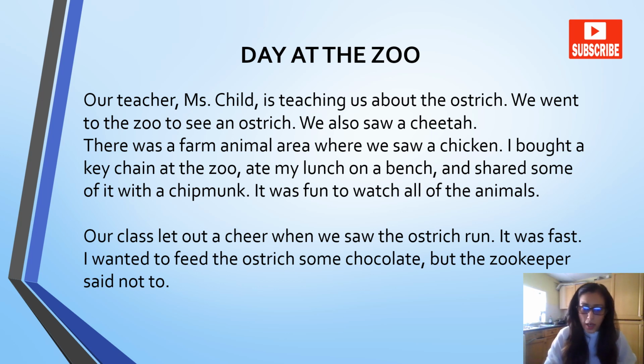I bought a keychain at the zoo, ate my lunch on a bench, and shared some of it with a chipmunk. It was fun to watch all of the animals. Our class let out a cheer when we saw the ostrich run. It was fast. I wanted to feed the ostrich some chocolate, but the zookeeper said not to.